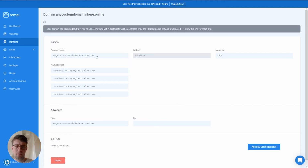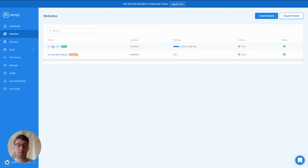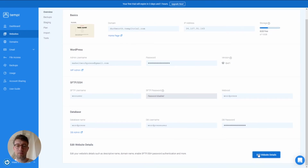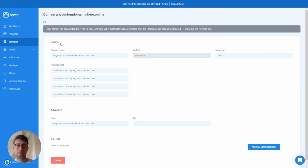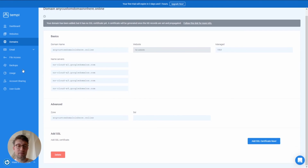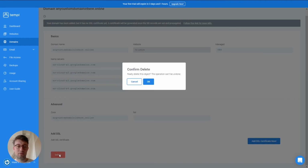And well, what it says here is that we can use these name servers to point the domain in a correct way, and in this way we can add domains through Templ and connect them to our websites. And again, go back to the website aspect and go to edit website details, and in here I can now choose any of these domains. So far these are the domains overview. It works pretty easy as well. I'll just delete this sample domain, and to be sure this doesn't register your domain.